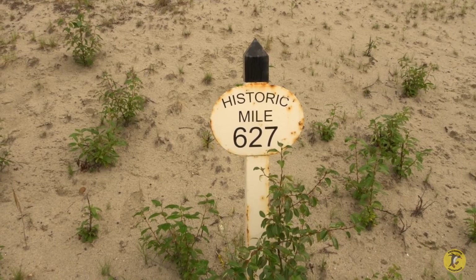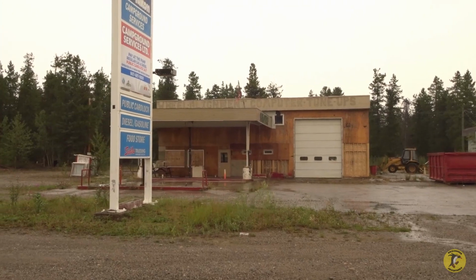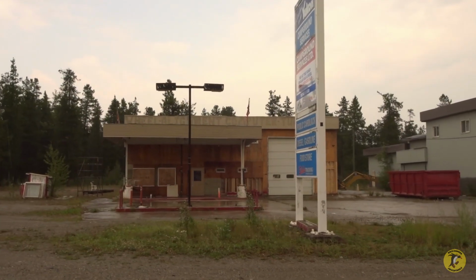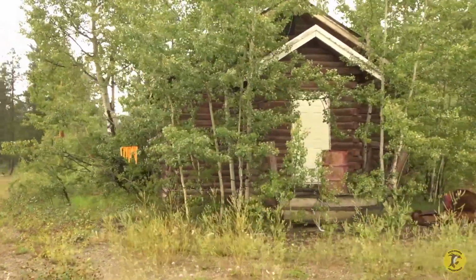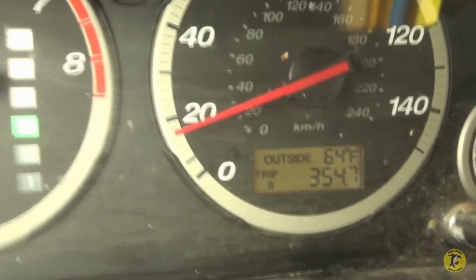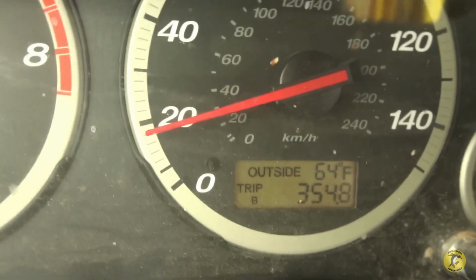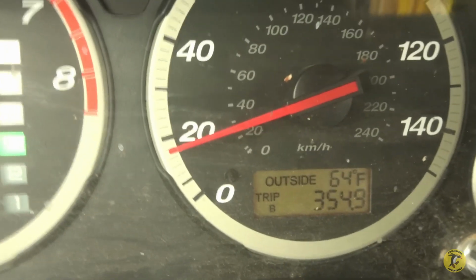Here's another historic milepost just south and east of Watson Lake. Watson Lake welcomes you. Business may not have been hopping for this company right here. Looks like they are out of business. Cute little old log cabin there, just off the highway. From Fort Nelson, the last place where I filled up completely as much as I possibly could, to here, Watson Lake, about 355 miles, and probably about 25 to 30 miles of that was just puttering around, going off little dirt roads and exploring.